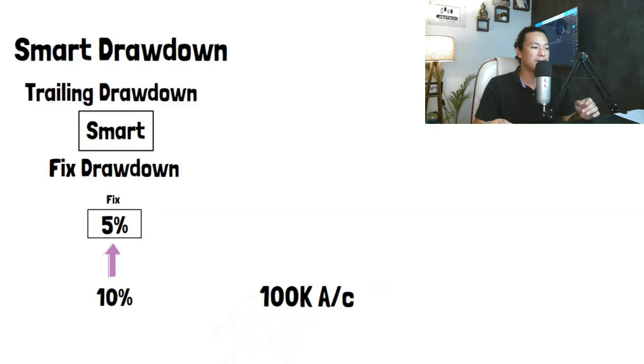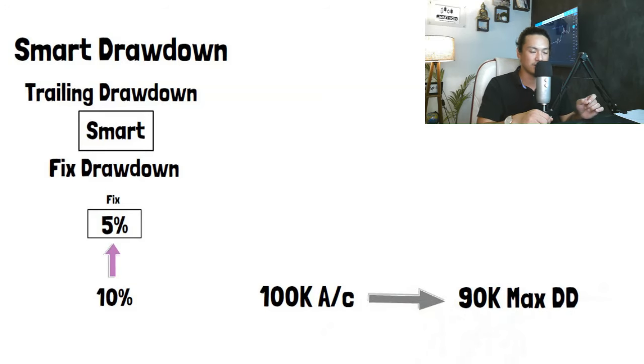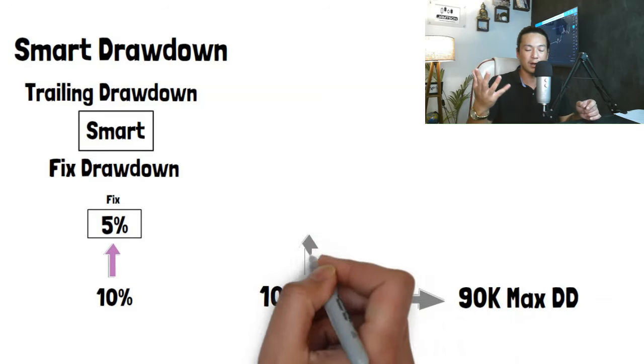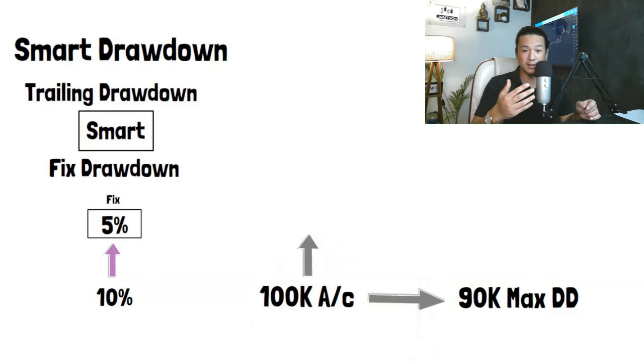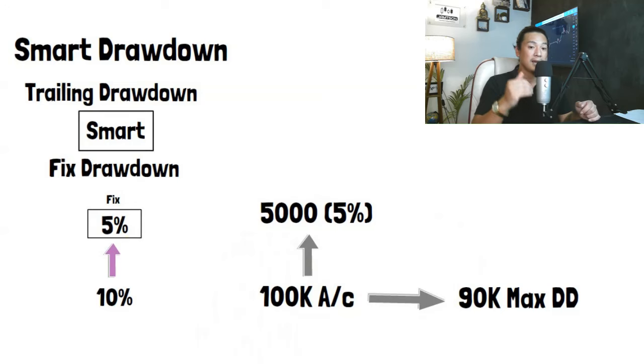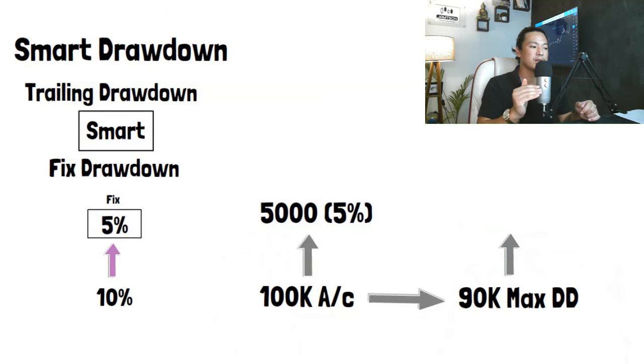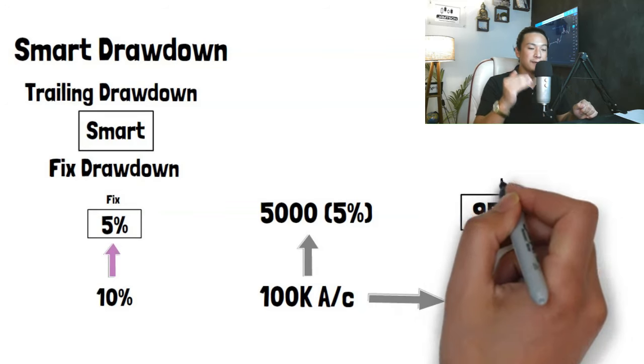For example, you have a 100k account. Initially your maximum stop out level will be at $90,000. Once you start making profits, and just for example, you have made $5,000 of profit, that is 5%. You have crossed 5%. Now your maximum stop out level will trail by 5,000 from the 90k. At that time your maximum stop out level will be at 95k. Now it will remain fixed here.